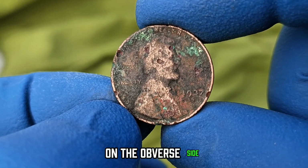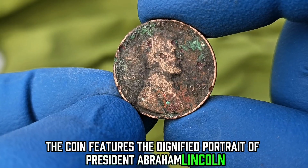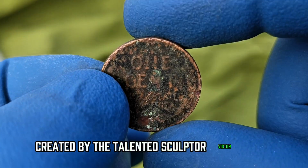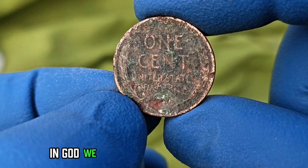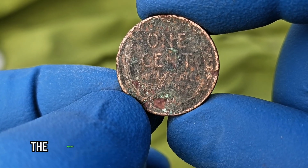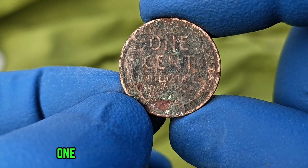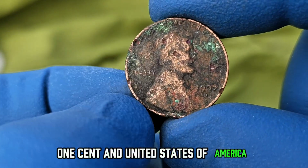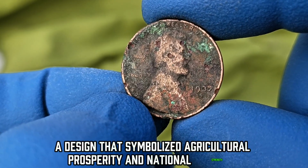On the obverse side, the coin features the dignified portrait of President Abraham Lincoln, created by the talented sculptor Victor David Brenner. The portrait is accompanied by the inscriptions "In God We Trust," "Liberty," and the year 1937. The reverse side showcases two elegant wheat stalks framing the words "1 cent" and "United States of America," a design that symbolized agricultural prosperity and national strength.